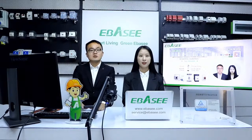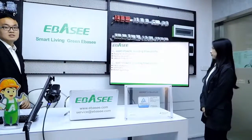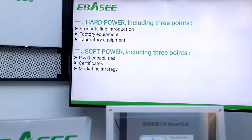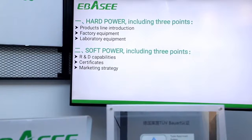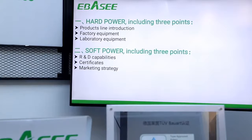Okay, let's continue. To give a preview, I will introduce Ibase Electric company from two main parts. The first part is hard power, including 3 points. The first point is product line introduction, the second point is factory equipment, and the third point is laboratory equipment. And the second part is soft power, also including 3 points. The first point is R&D capabilities, the second point is certificates, and the third point is marketing strategy.